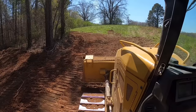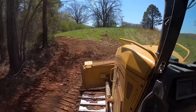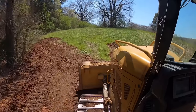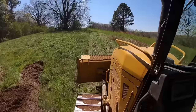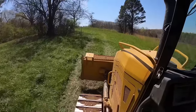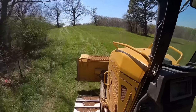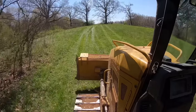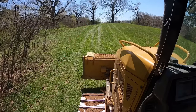Well, we are ready to go roll back some of this green grass. Hopefully the topsoil's not that deep, but I'm betting you it is. I think I'm going to go up this way. Stay on top of this hill. Right around this tree. Right through those two trees. Yep, I think that's what we'll do.